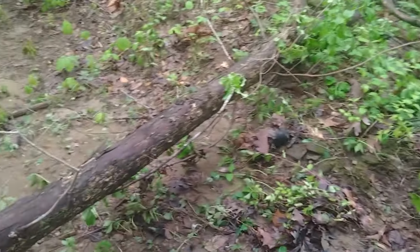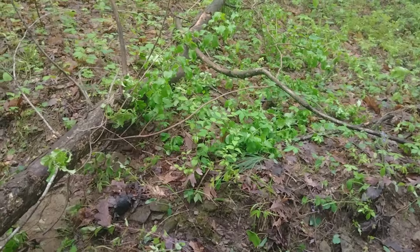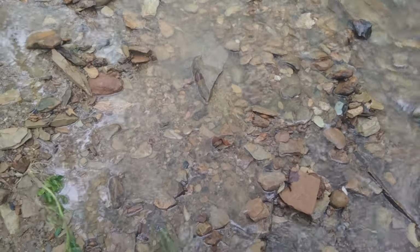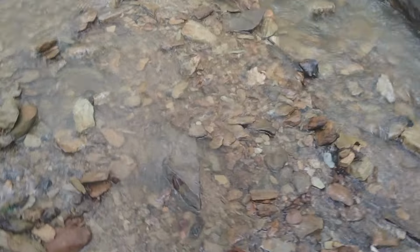I stopped right here and I thanked the Great Spirit and just kind of sat here and humbled myself for a second. And I looked to my right, and right there, screaming at me. I kind of checked it out. It looks like the base is busted off of it. I don't care.